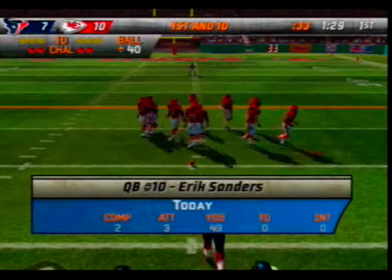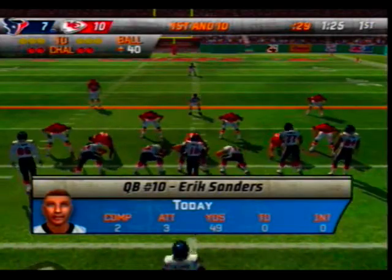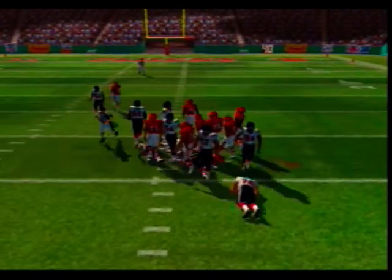First and 10. Ball on the 40-yard line. Williams, blown setback. Looking for room. Harris is there on the stop at the 38-yard line.